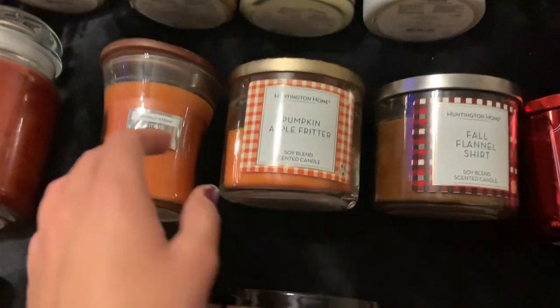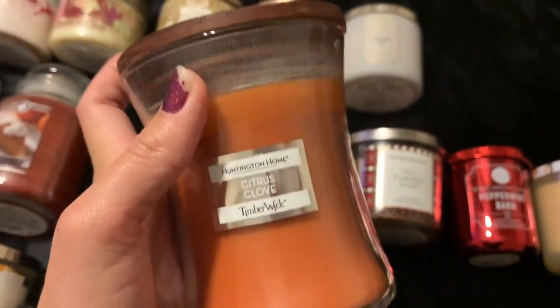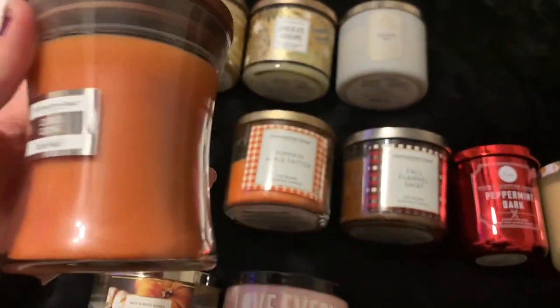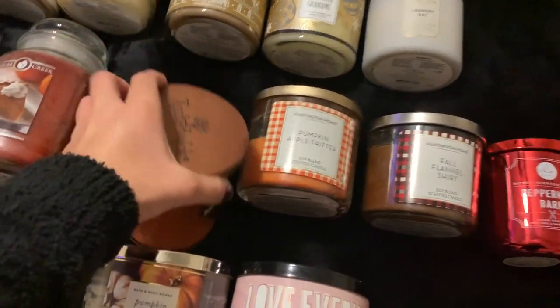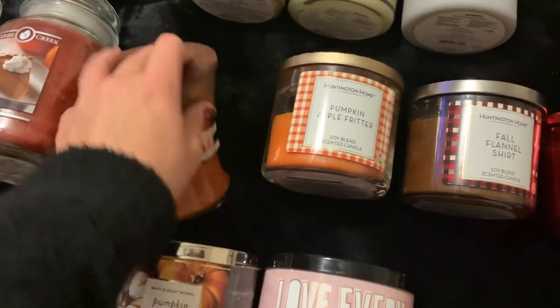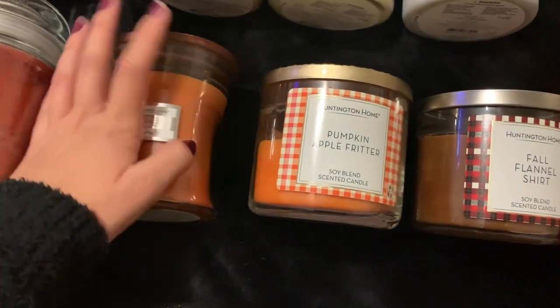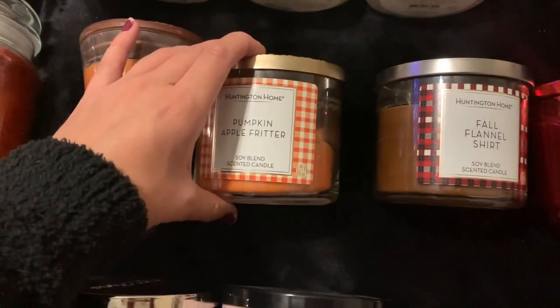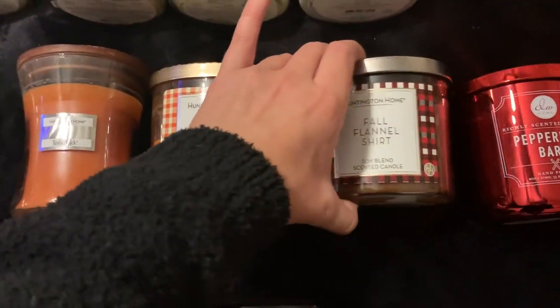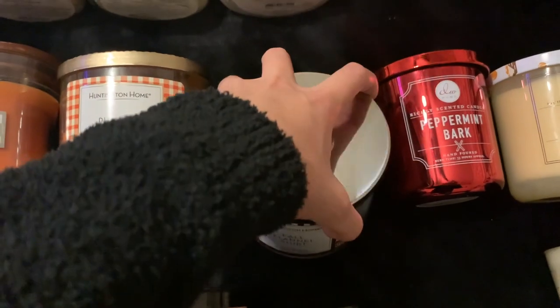And then I have a few from Huntington Homes from Aldi. The first one is this Woodwick one in citrus clove. I have not burned it yet. But oh yeah, I have. Sorry, that's a lie. Look at that. Don't look at my horrible wax pool. This one is just kind of citrusy and super spicy. So I like that one. Then Pumpkin Apple Fritter, and Fall Flannel Shirt, which is definitely a dupe for Mahogany Teakwood, but I have not yet burned it.